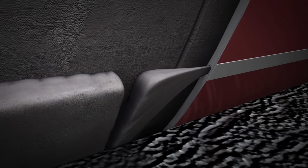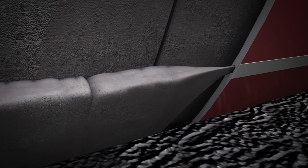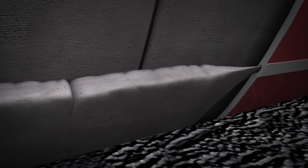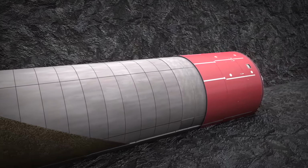In the gap between segment and rock, mortar is injected into the bottom part of the tunnel through injection channels in the machine shield. The tunnel is now solidly embedded in the rock. In the upper tunnel area, the gap is filled with gravel through openings in the segments.